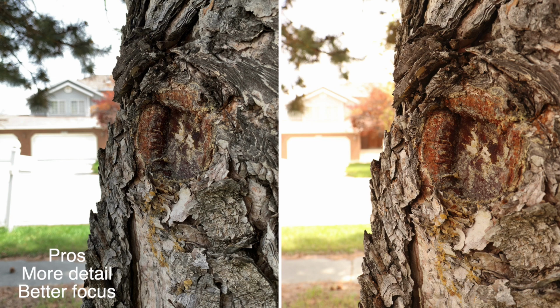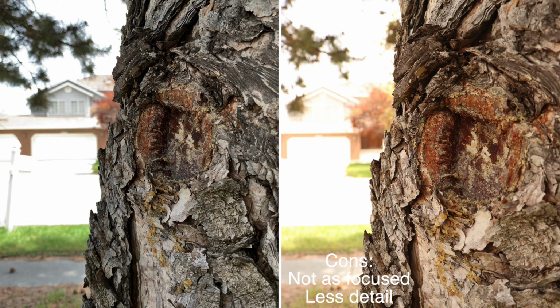You can also see more details on the left. It's kind of hard to see, but I zoomed up a little bit. On the right you see that you lose a little bit of the detail, especially on the bark on the tree. On the left there is a little bit more detail and it's more in focus. You can also see more details in the back with the house and on the tree branch up top. So I think they both look really good. This one is a little bit closer than the last image comparison was, but I'm gonna have to say the left one is better for me.